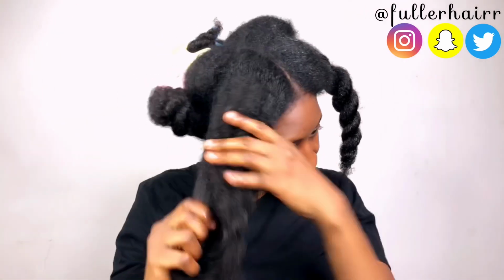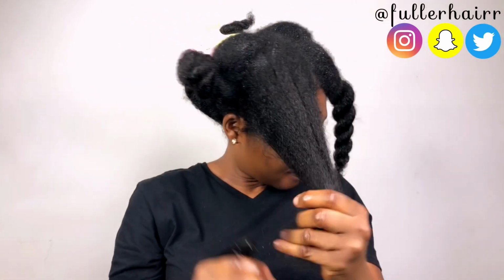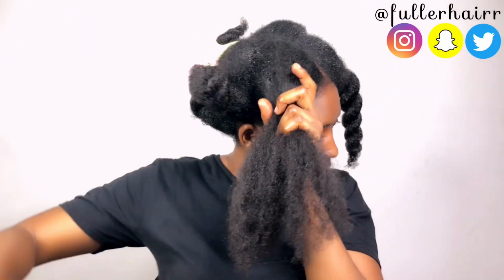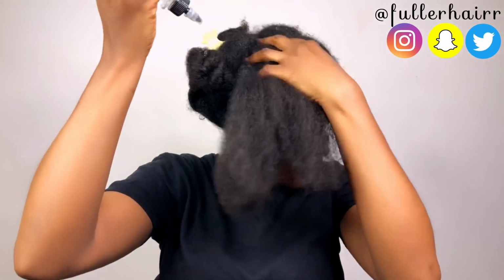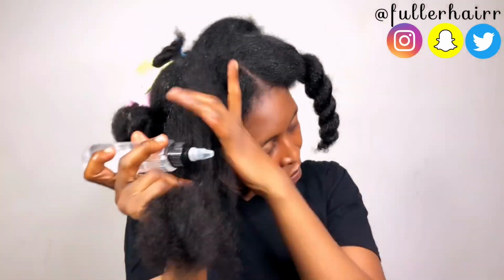If your scalp dries up really fast, your hair breaks often, you battle with split ends, single strand knots, your hair doesn't retain moisture, please do not sleep on this hot oil treatment. Get it done every week if possible after your wash day. Please do not wash out this treatment, very important. Leave it in your hair and style.